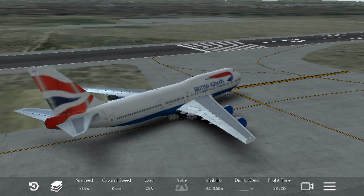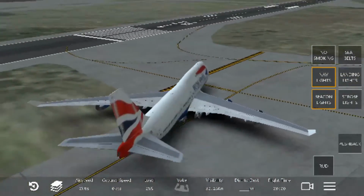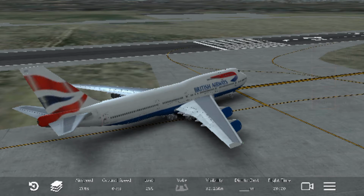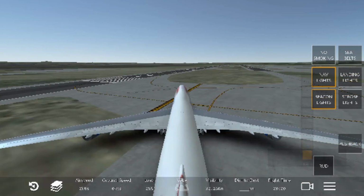I'm just going to do a quick reminder on strobe use, and also this tutorial is going to be relatively short, covering landing lights. So without further ado, let's begin. Since we are holding short of the runway, I don't have ATC, but we would call over to ATC, or we would announce on Unicom that we're taking off on the runway. I'm going to go ahead and switch my camera views right here.